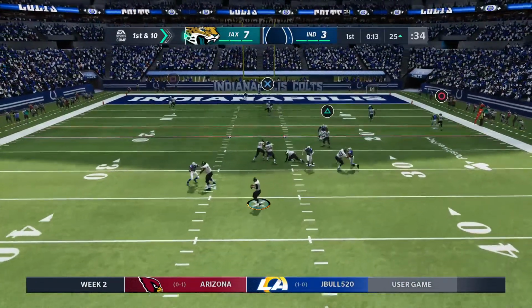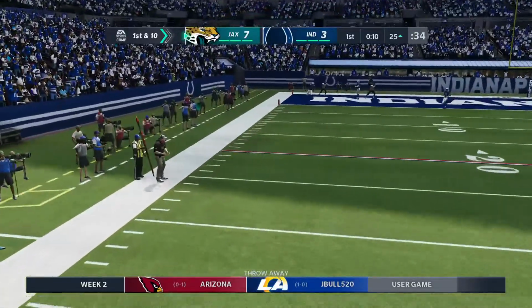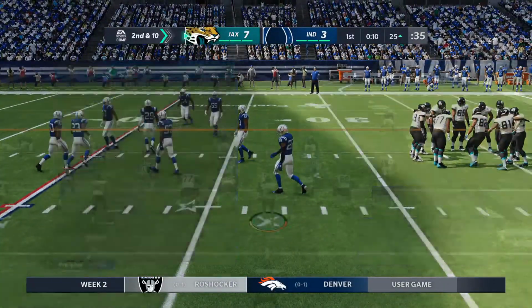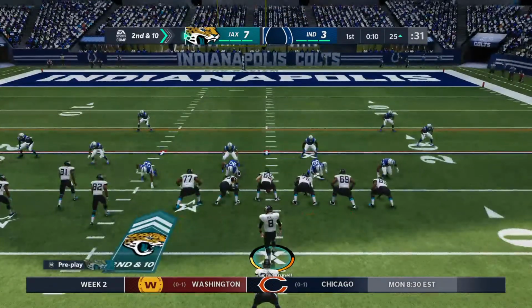They'll try and start this drive in the air. Dancing to his left. And he'll toss this one incomplete. Seeing no options, he throws it away. An incomplete pass leads to 2nd and 10 from the 25.